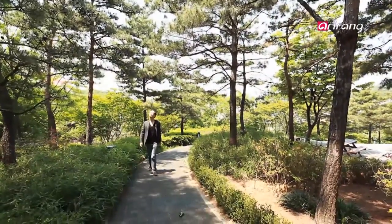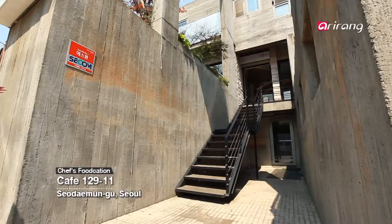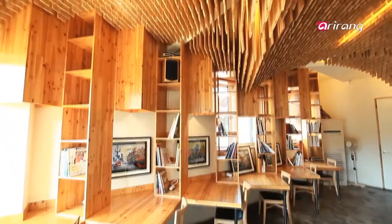So today we're in Gyeonggi-do, and a secret about this area is that there are a ton of little side streets like this where you can really focus on yourself and focus on calm and healing. So we're here today at Cafe 129-11, and starting your day off here with a cup of coffee that's just been roasted in-house fresh is starting right.